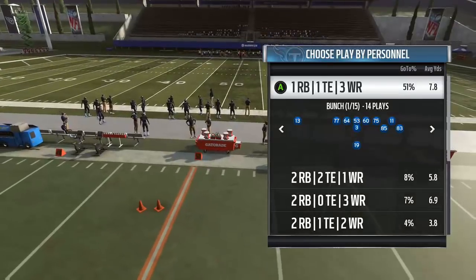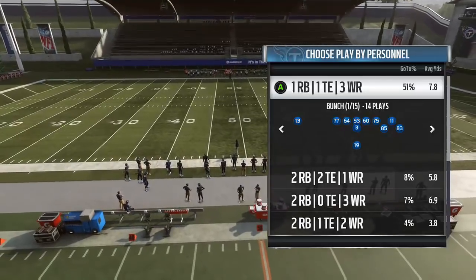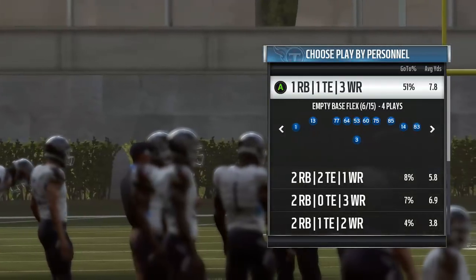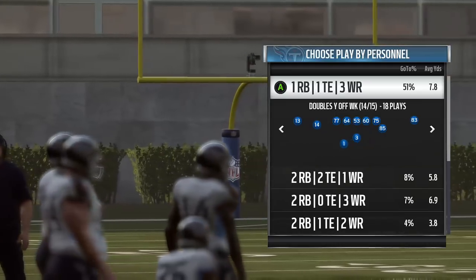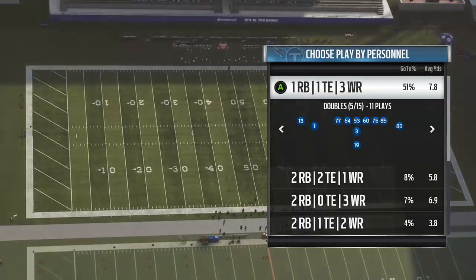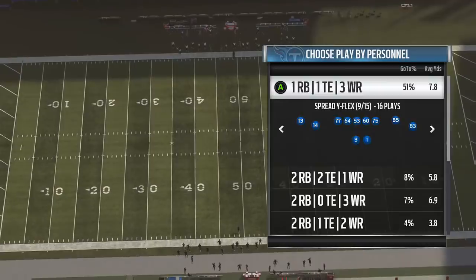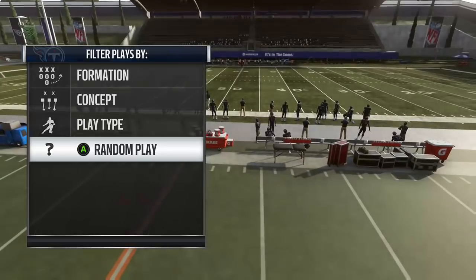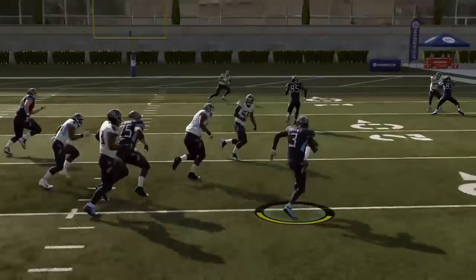And for the season, we're going to pick plays by personnel. That's the way we're going to do it. Want to make sure we have a certain amount of talent and certain skill sets on the field at a given time. So right now, we're going to go with the 11 personnel, and what that means is 1 running back, 1 tight end, and 3 receivers on the field. This is the personnel that we're going to probably spend our most time in because it just puts all our athletes on the field. So we're going to put the defense in the random play and go through some of the things that we're going to work on for the game.